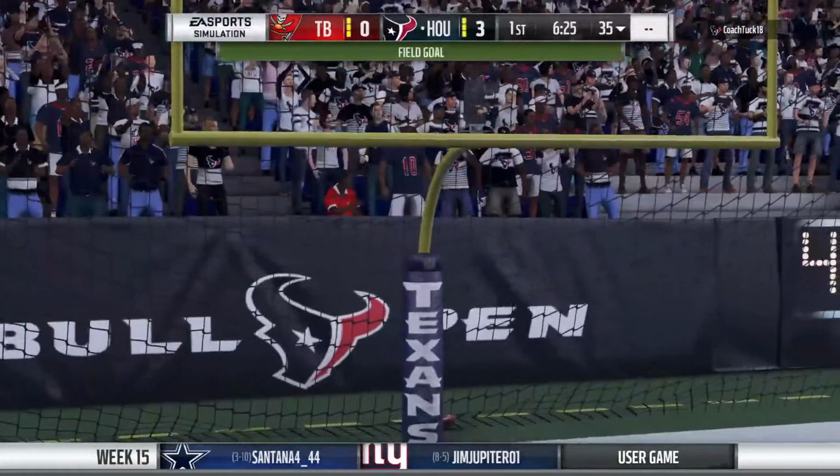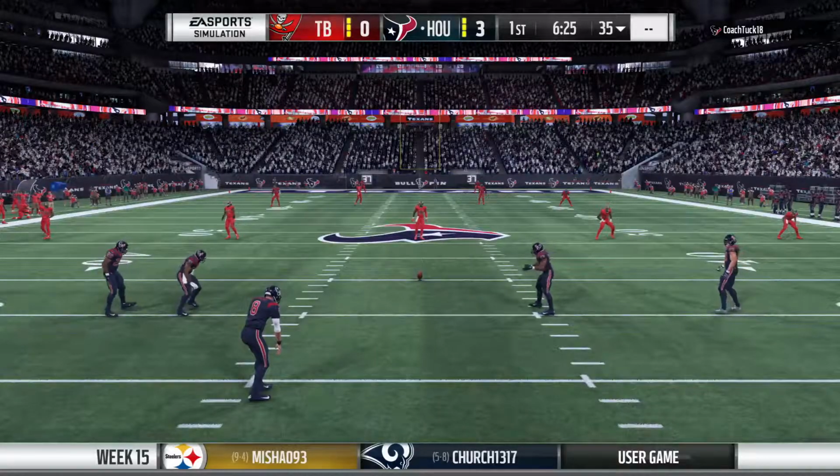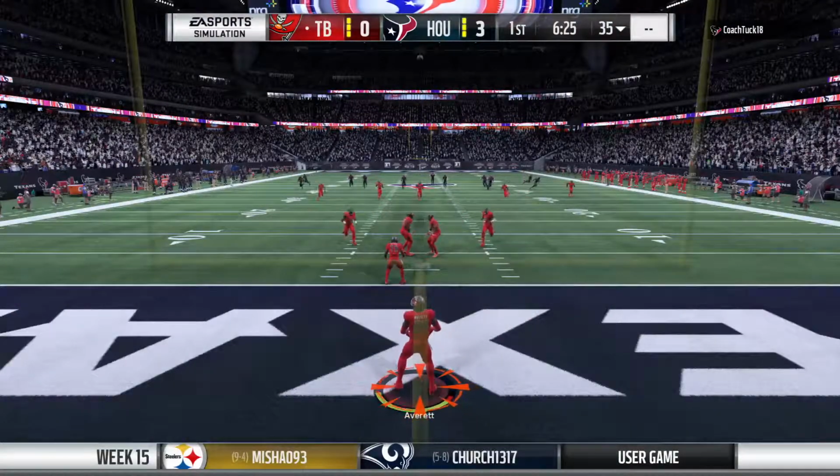And the first 3 points of the night belong to our home team as they get the field goal on the game's initial drive. A good, solid drive. It didn't wind up in the end zone, but that's okay. You've got something positive on the board, and you got the early lead.